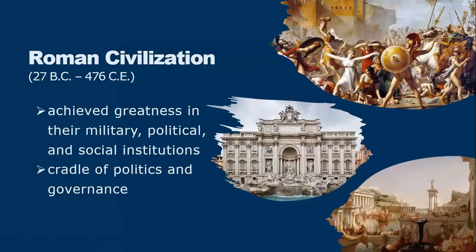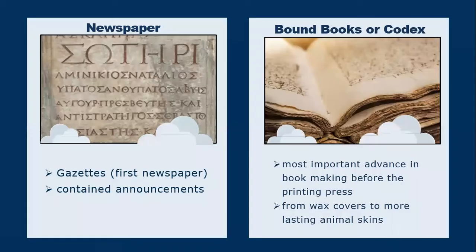So, of course, next to that we have the Roman civilization. The Roman civilization achieved greatness in their military, political, and social institutions. It is the cradle of politics and governance. Its technological and cultural contributions are as follows.